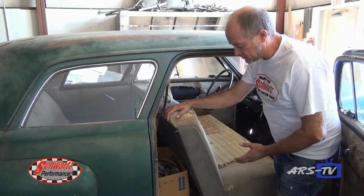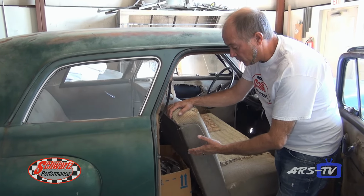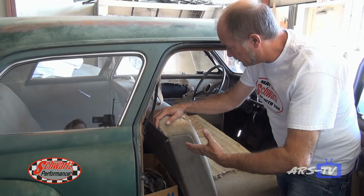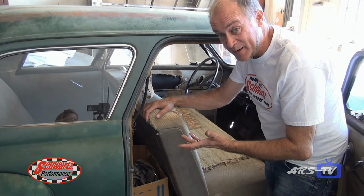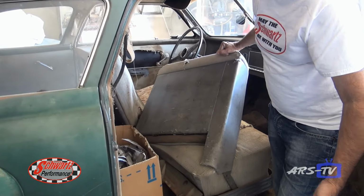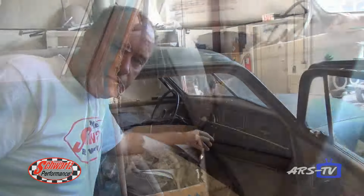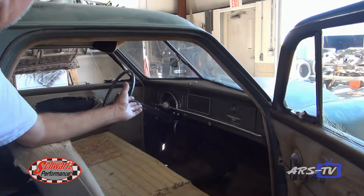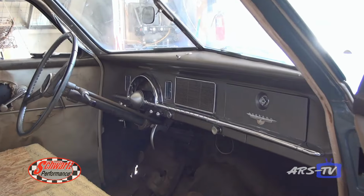Another cool feature of this car is these seats. Most seats folded forward to get in the back seat, of course. However, this one folds at more of a severe angle to give better access to the rear compartment. Look at that. I could jump right in there. The dash is in incredible shape, and we're going to recondition the gauges and use all the factory ones.